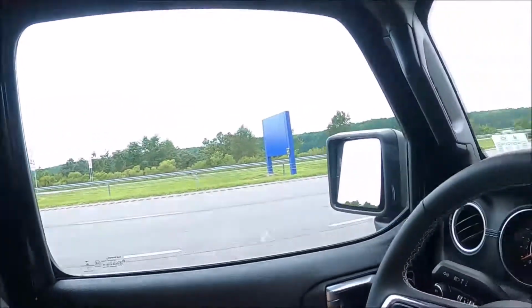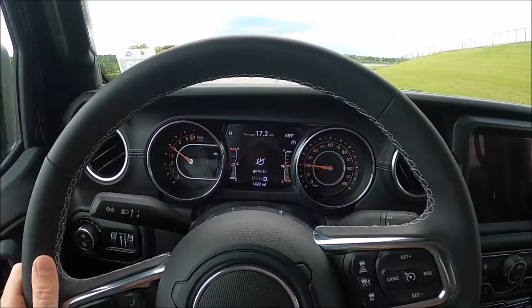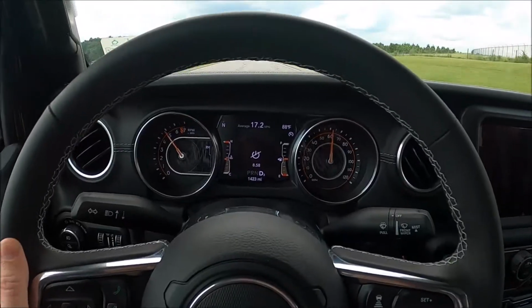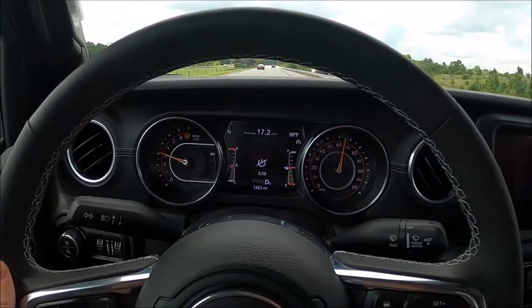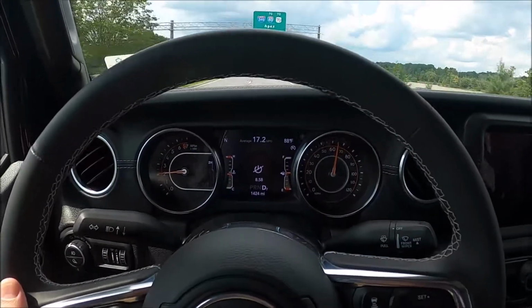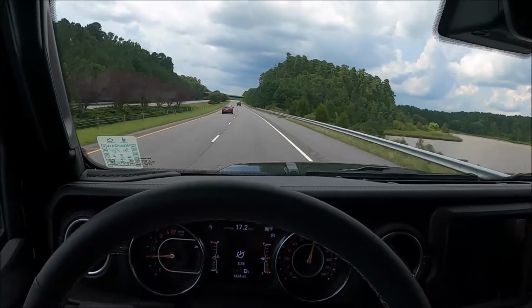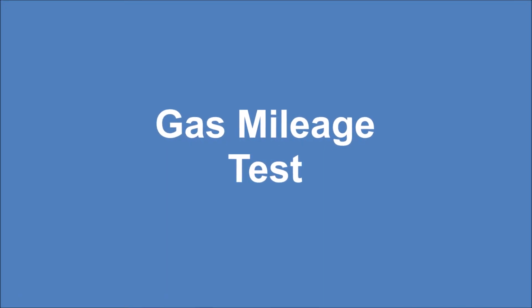Okay, we've got the 35-inch Ridge Grapplers on here, still stock suspension, and we'll do a 0 to 60 test. Bring the RPMs up just a bit. Oh, got just a bit of wheel spin. So 8.58 compared with 7.98 with the stock tires, so 0.6 of a second slower. I think that's pretty much to be expected. We picked up about 40 pounds per tire, so obviously the larger rolling diameter, but an additional weight as well.